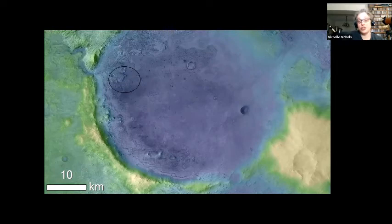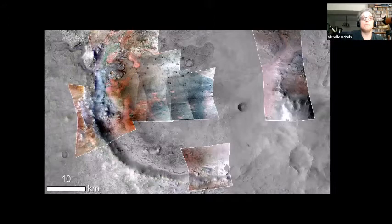And the color that's been added to this picture indicates, the green indicates minerals called carbonates. On Earth, those are usually really good at preserving evidence of fossilized life. So we'll look for those on Mars. Doesn't mean life actually was there, but if it's going to be preserved anywhere, this would be the best place on Mars that they could identify.